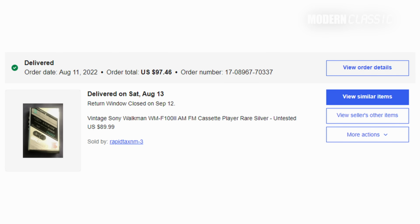But now I wanted a Walkman from the 80s, when it was iconic. I still have a bunch of tapes that I've owned since I was a kid, and I do still listen to some of them, but I didn't have a portable player at all anymore. I searched around and ended up late night drunk buying this WMF-102 on eBay.